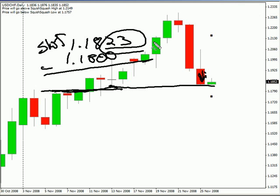Now looking at the news, we had the US GDP released for the third quarter today. It was as expected at negative 0.5%, but of course it had dropped from negative 0.3% from last month, which wasn't good for the US dollar.